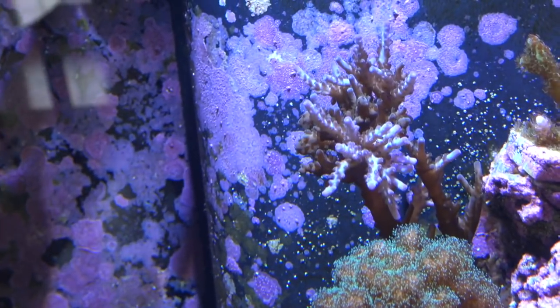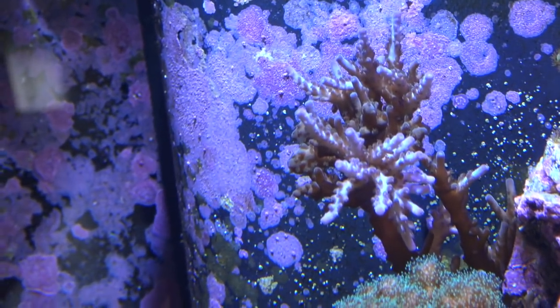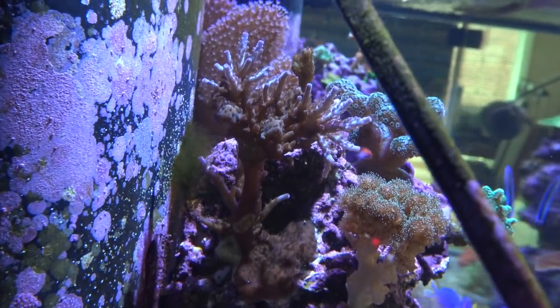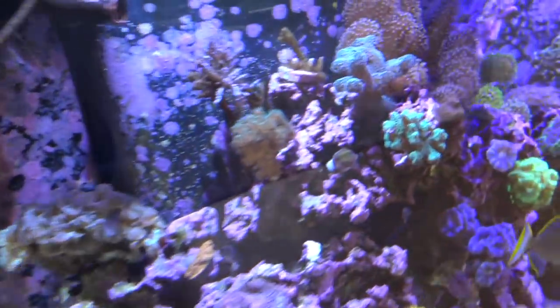But I got a few acros. Here's that grow it acro. I've had this guy forever. And this dude's just going to town in here. Like, it's crazy. Look at all the branches and everything. It's about a mini colony now.